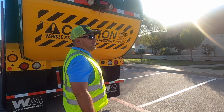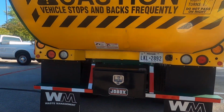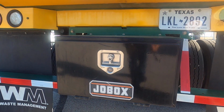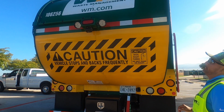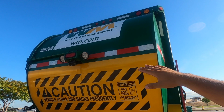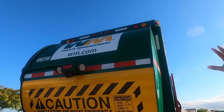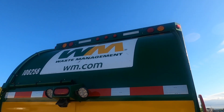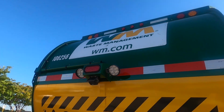We have our little toolbox where our drivers keep triangles and different miscellaneous items that they need. Sometimes they'll keep some wheel chocks and stuff like that. But as you can see towards the back, as you see the DOT tape, all the lights, every light has to be working properly to make sure that everybody around us can see us coming.